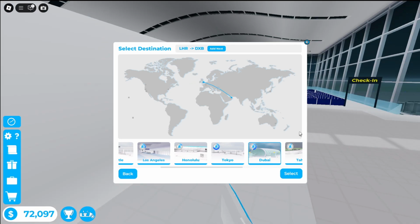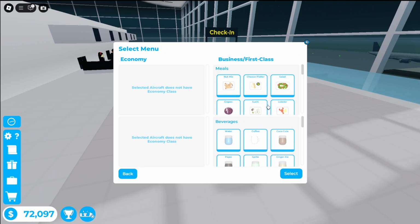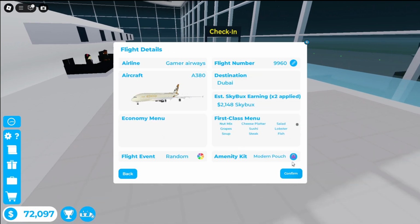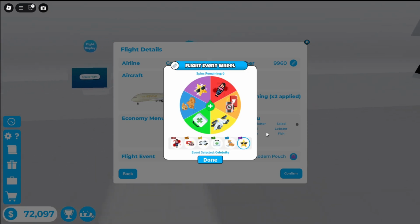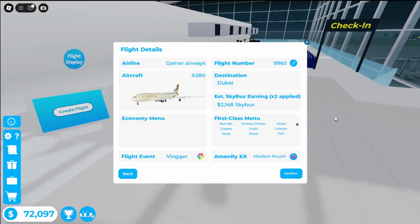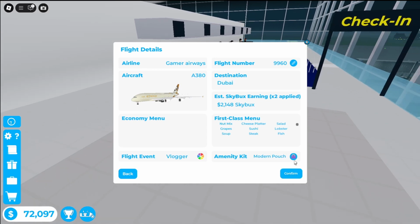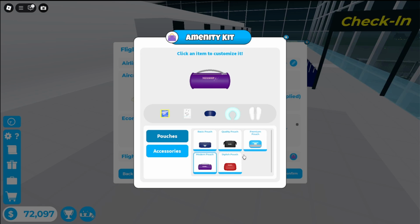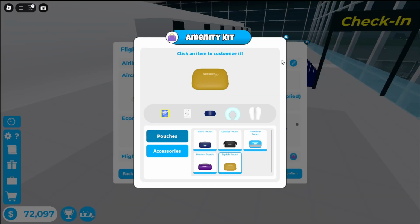Alright, now for the flight, we are flying to Dubai. And we gotta make sure that the menu has everything on it possible. And for the flight event, we'll get the vlogger on board so that it can confirm that this is a 5-star flight. And yes, for the kit, we'll use the most expensive one. And for color, I'll make it sort of goldish. Right there, so I'll make it gold.